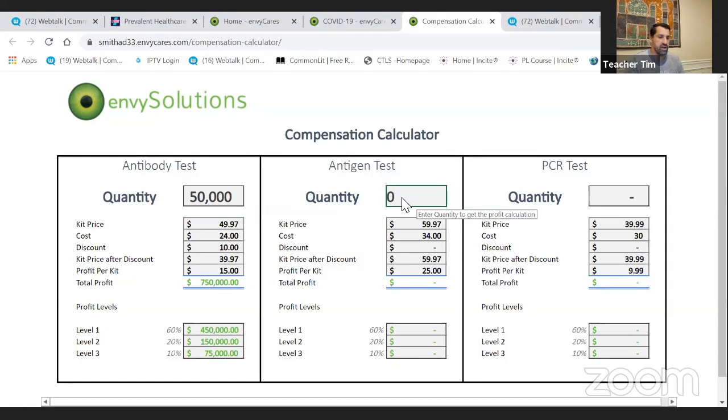Now, let's go over here to the antigen. We're going to do a little comparison. Sometimes people, when they look at the same, go, wait a minute, why is this 200,000, but this is 59? Well, they had to pay a little bit more for the price of the kit, so it's going to turn out to be exactly the same. The same payout for 10,000 of the antigen and the payout for the antibody. Okay, we look at those two. Same kind of payout, 360,000, 216, 72, and 36.